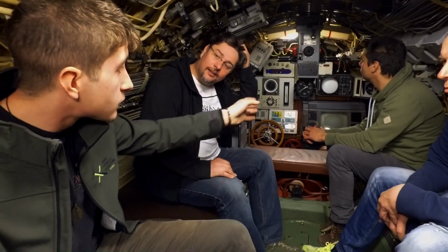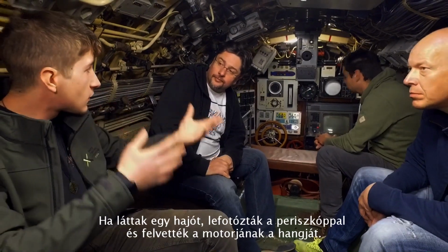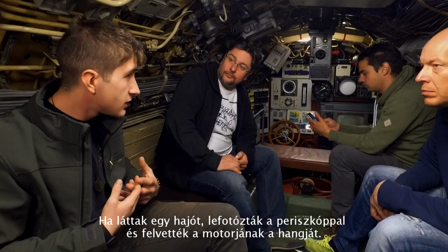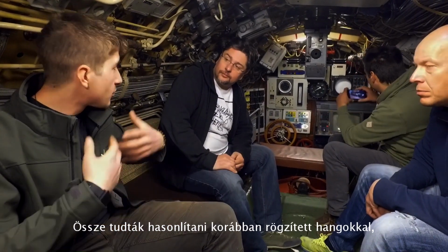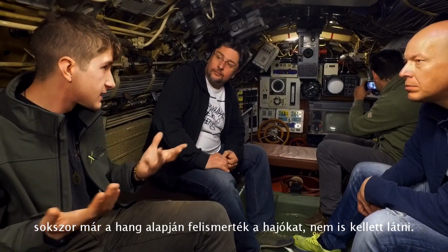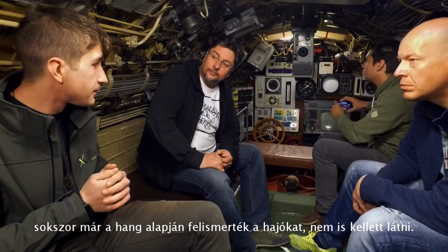Yes, okay. They could record with that, and basically when they saw a ship, they would take a picture with a periscope and record the sound of the engine, so they could compare it to other sounds they already had and identify the ship basically just by the sound. They sometimes didn't even need the pictures.